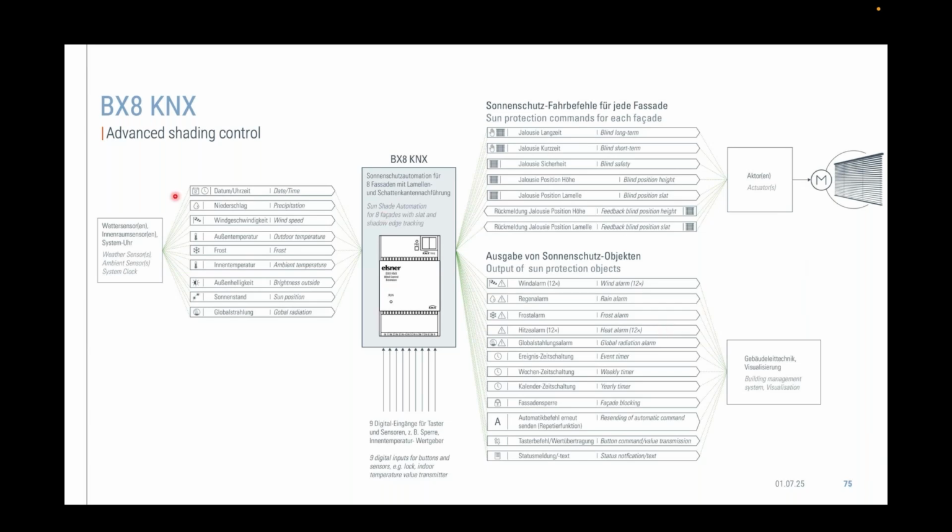On the left-hand side, there are the weather sensors, for example, the Suntracer Pro, but as well as mentioned before, the Suntracer SL. And they send on the bus daytime, precipitation, wind speed, and so on. And the BX8 uses them to make the automatic control, and it sends the values on the bus to go to the actuators. And as the Suntracer KNX Pro can, it's possible too with the BX8 to make many texts and values going out on the bus to use in the building management system. That's a very nice tool.